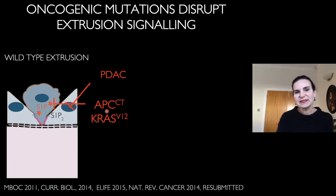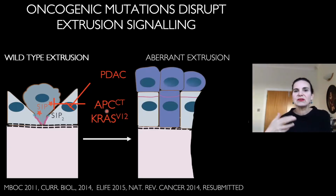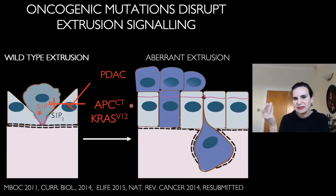What we find is the same thing: you get masses forming at sites where these cells should have extruded and died. And then you also get this part that I was mentioning, which is that these cells can also extrude in an aberrant way basally back into the tissue that the epithelia encases. And this we're now showing can initiate invasion and metastasis.